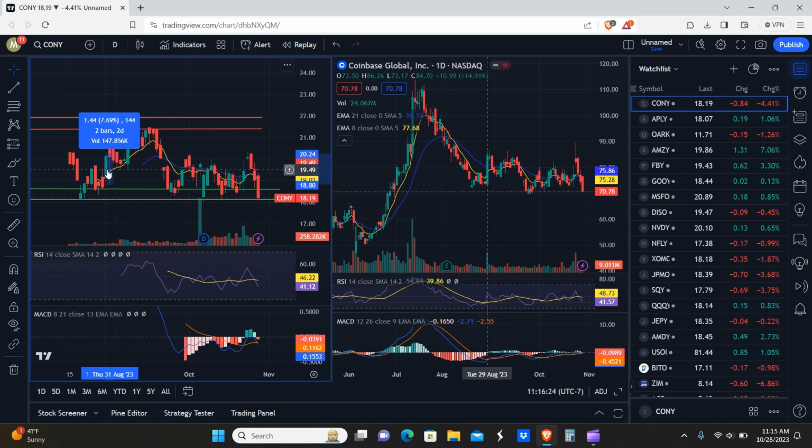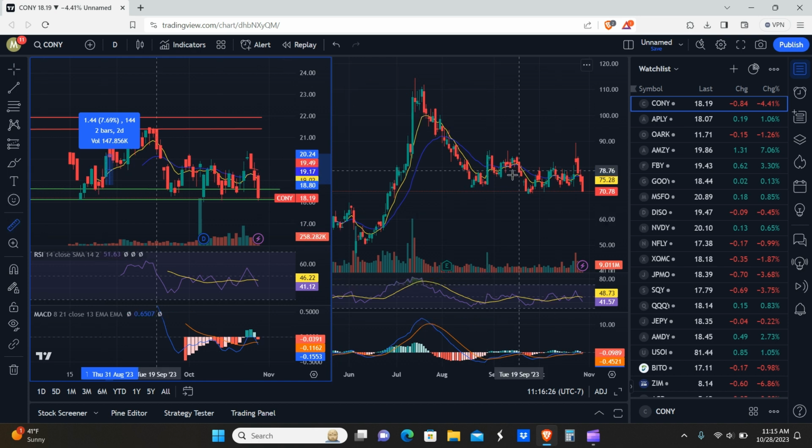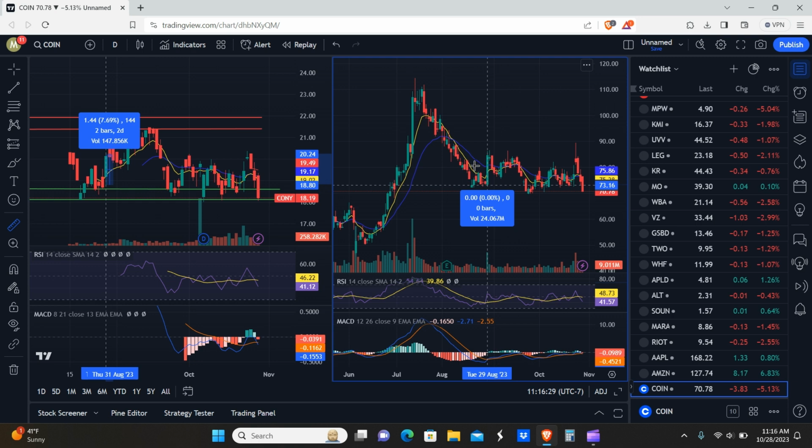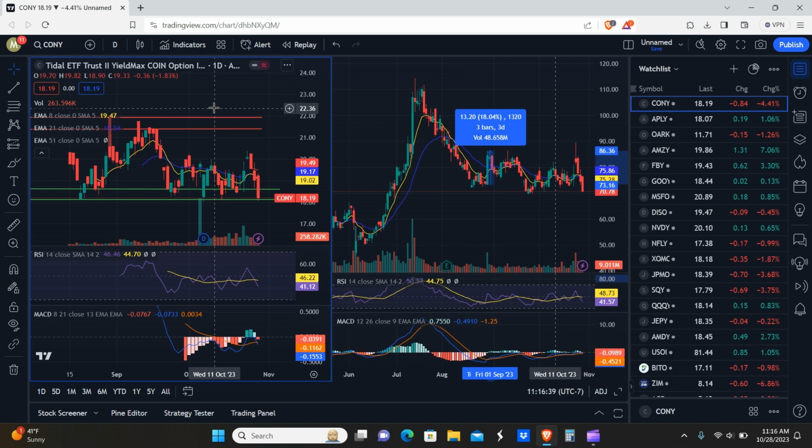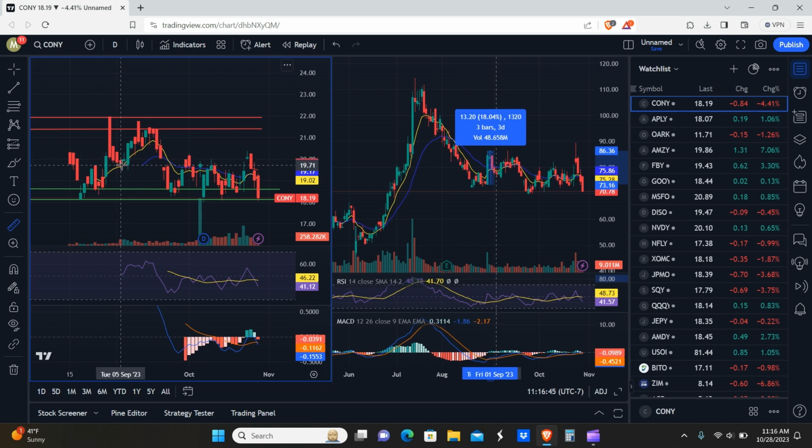So if we go over to the left here, you guys can see there was a huge green candle on August 29th for Coinbase. Now, in this particular instance, the Coinbase stock did actually outperform Coney. So that's a bit interesting. But then again, you have to understand crypto is extremely volatile. So it's probably going to move a lot more than something like Tesla.